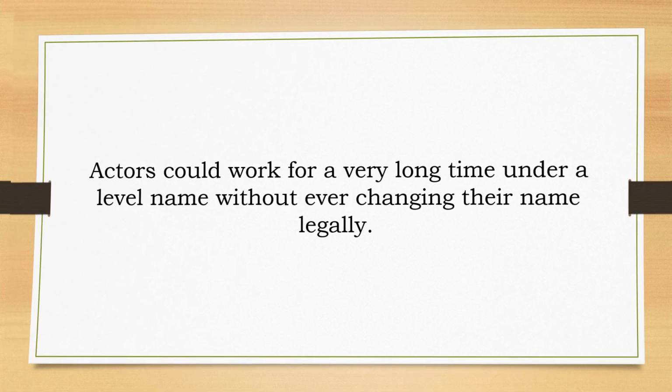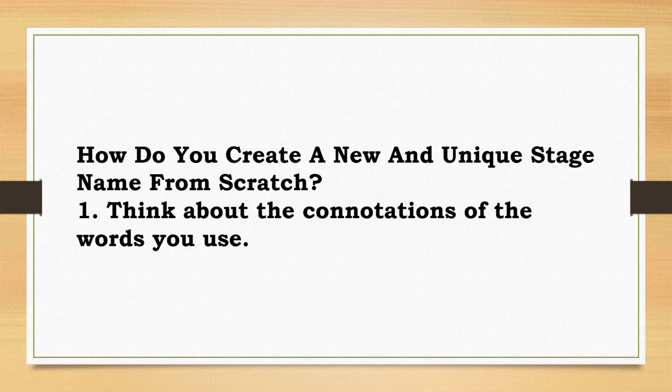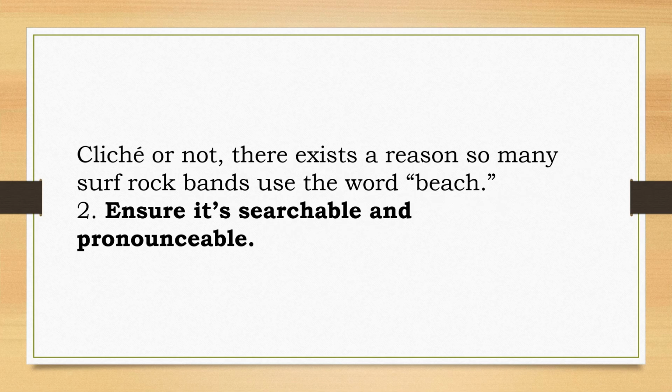If you decide you need a stage name, what you're changing your name to depends on why you're changing it. How do you create a new and unique stage name from scratch? 1. Think about the connotations of the words you use. All words have connotations, and you need the ones you use in your stage name to connect with the style, culture, and genre you're trying to fit into. People tend to be more drawn to a name that pertains to the genre they're interested in. Cliché or not, there is a reason so many surf rock bands use the word beach.